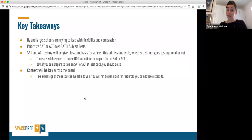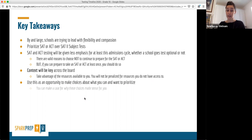Take advantage of resources available to you, but you will not be penalized for resources you do not have access to. And I think by and large, one of the important takeaways is to use this as an opportunity to make choices about what you can and want to prioritize. You can make a case for why those choices made sense for you. If you have an internet connection, now more than ever, the world is your oyster to engage in classes, communities.